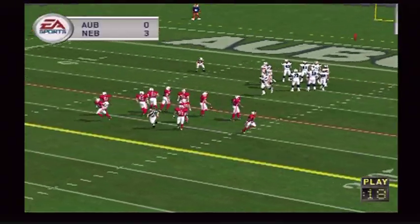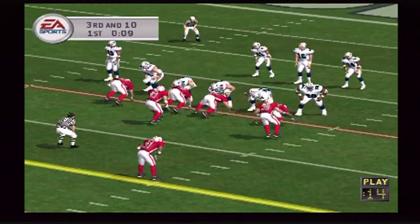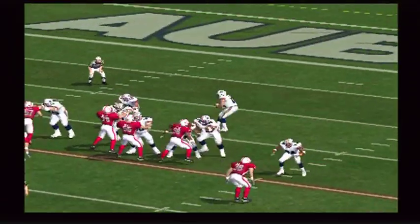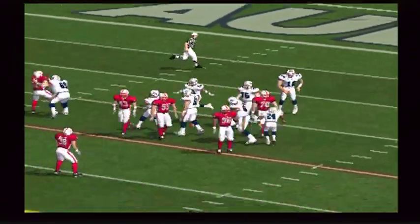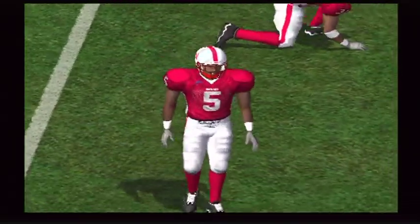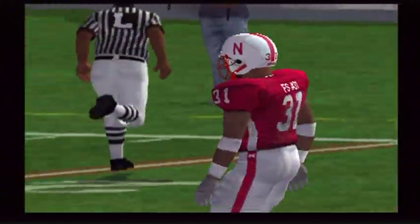It's third down and 10. Ball on the 20-yard line. Auburn lines up in a shotgun set. Number 16 drops back to pass. Lets it go, and he can't hang on to it. So the defense gets him to go 3 and out. Good job here defensively forcing this incomplete pass.